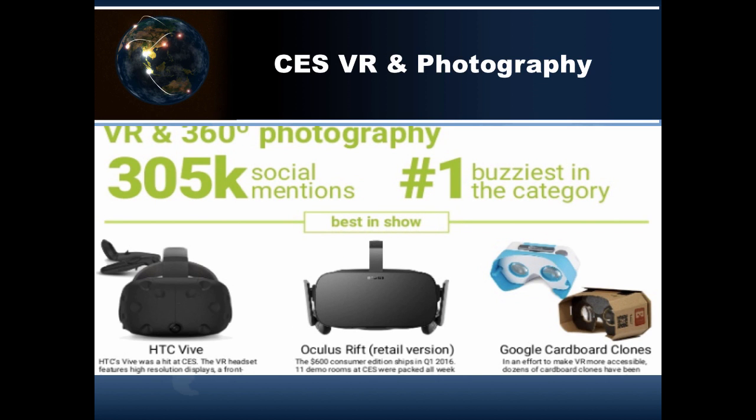Other things, virtual reality was out there. VR headsets were out there. Oculus was out there, the retail version, and the Google Cardboard clones to make VR more accessible. So a lot going on in virtual reality.